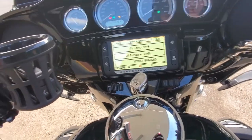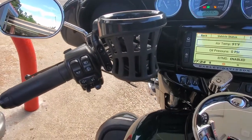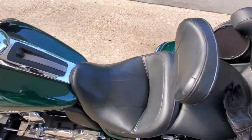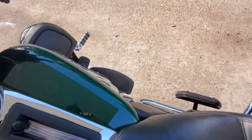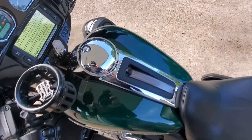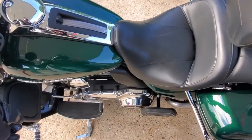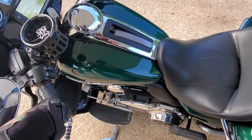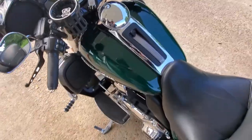Couple things that I've remembered after I took off. There's one thing about the bike that I like. This has linked brakes. Doesn't have the RDRS like the newer Harleys, but it does have linked brakes front and rear, which I like. It also has ABS, which I like.